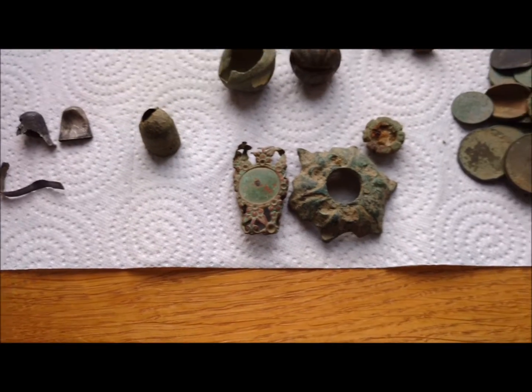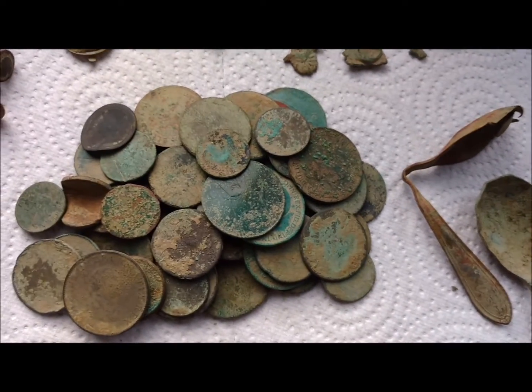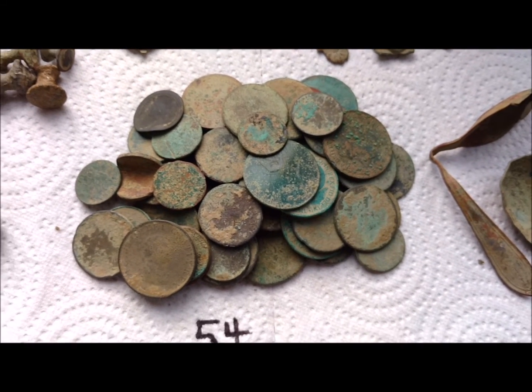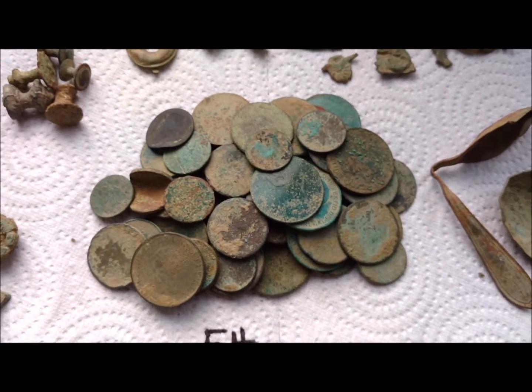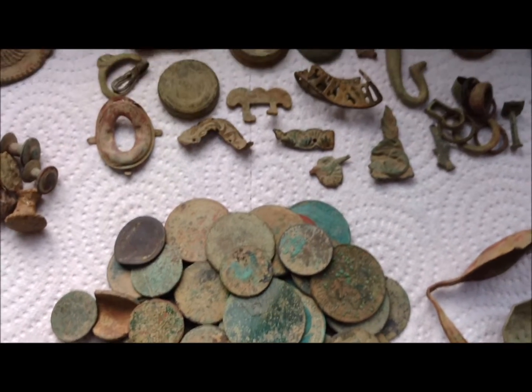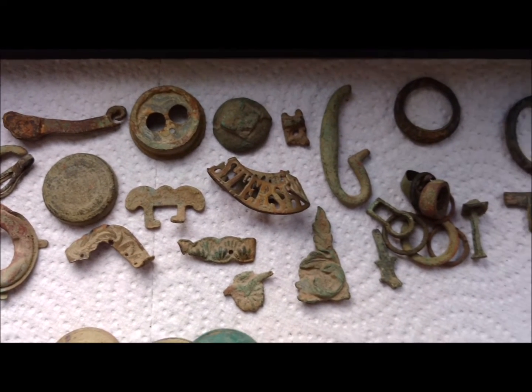Some odds and ends. We always dig a lot of copper coins from usually the 17 and 1800s. We call them greenies over here because that's what they look like. They're all green. And those are fun to dig, but we dug a lot of them. Most of this stuff is all unidentified.